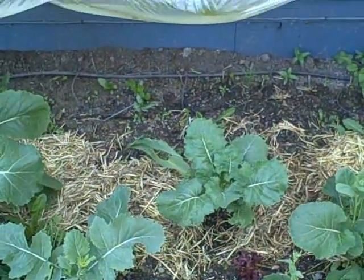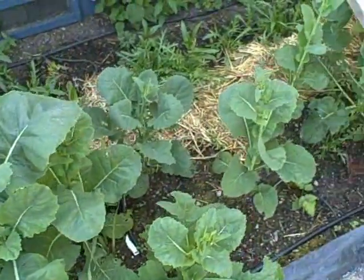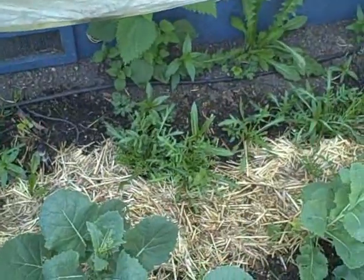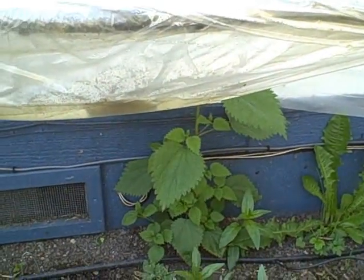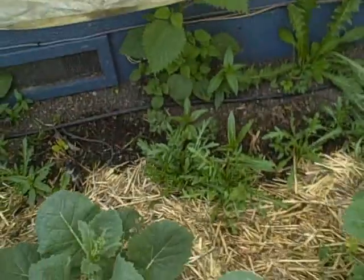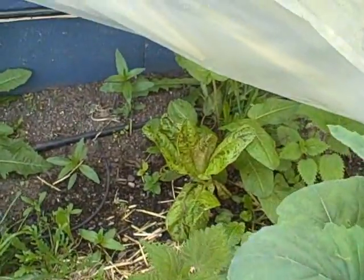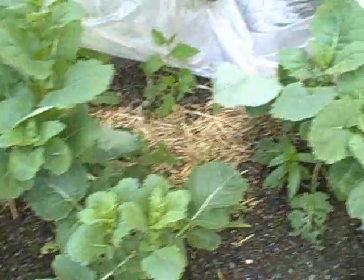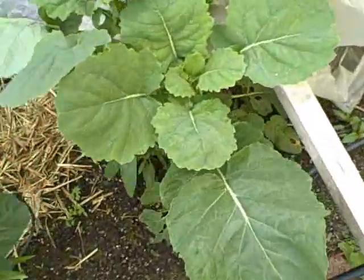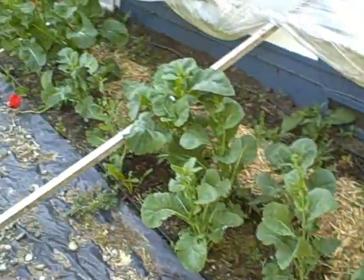This was originally supposed to be my lettuce bed this year, but none of the seeds that I planted in here germinated. I've got some arugula back there, but I hate arugula. I've also got some stinging nettles, and I discovered that I like the initial taste of stinging nettles, but not the aftertaste. And there's my lonely bit of lettuce that survived the winter. And yeah, look at the size of these leaves. I'm so excited about these. So that's my collard green bed.